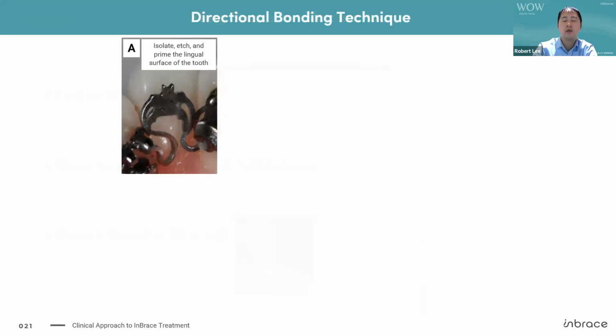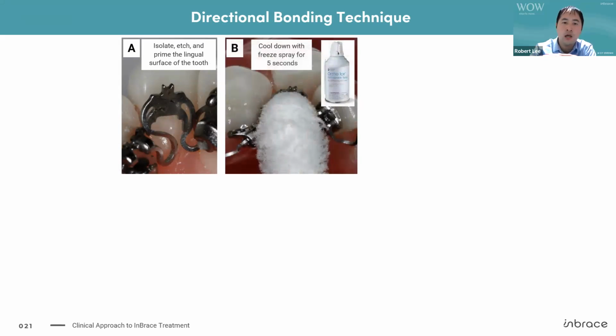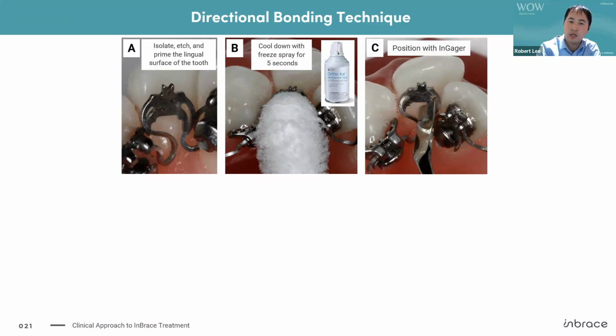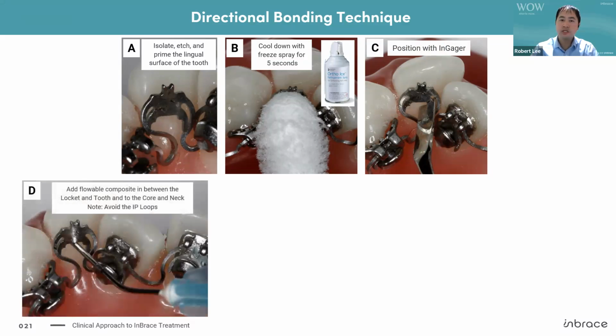Okay, so with directional bonding, you follow your standard bonding technique, where you isolate, etch, and prime the lingual surface of the tooth. There's different ways of doing directional bonding. This is the way that we found works the easiest, where because it's heat activated, you can cool down the wire with freeze spray for about 5 seconds. Sometimes I have to do this more than once as I'm positioning the bracket with the engager. If it's not going exactly where you want it, sometimes you need to re-cool it down with a Q-tip, a microbrush, or a cotton roll. Once it's positioned where you want it, you can add some flowable composite between the bracket and the tooth, as well as on top of the core and the neck.